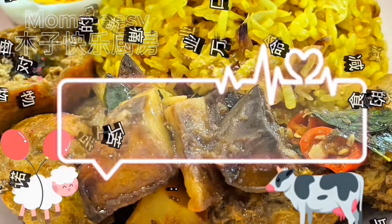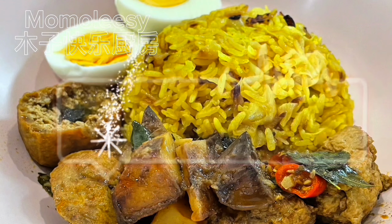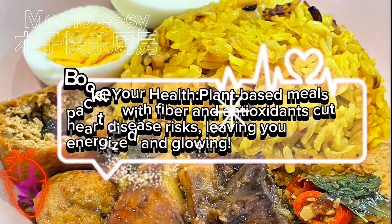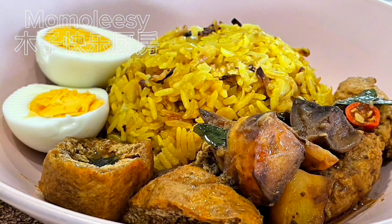Kindness matters. Choosing veggies means saying yes to compassion, reducing farmed animal suffering with every bite. Boost your health. Plant-based meals packed with fiber and antioxidants cut heart disease risks, leaving you energized and glowing.